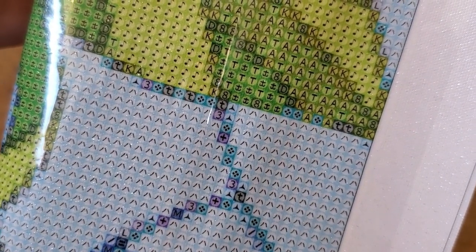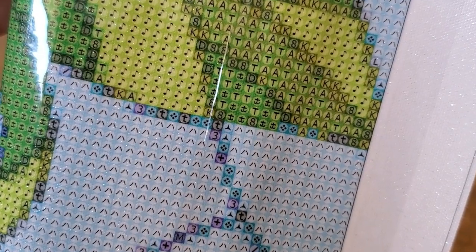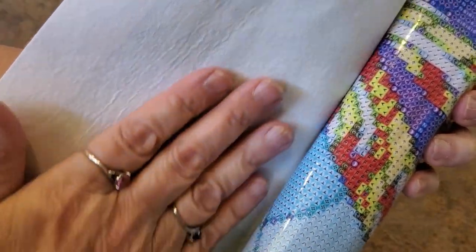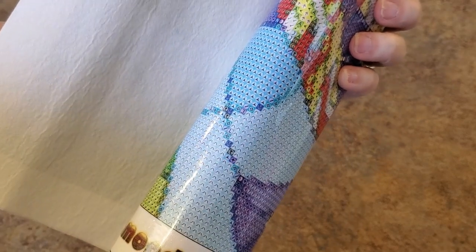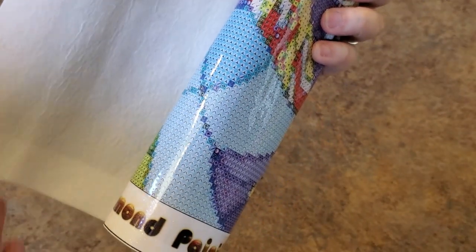Beautiful, clear drill field. Now you can tell right off the bat, this is a pixel printed painting, right? Because you see all the individual squares. But this one has a soft back. You can see it, right? Look, it's got that feltish kind of back. Pretty cool. I pulled that out and I was like, whoa, that's interesting. That's cool. All right, so it's got the soft back.